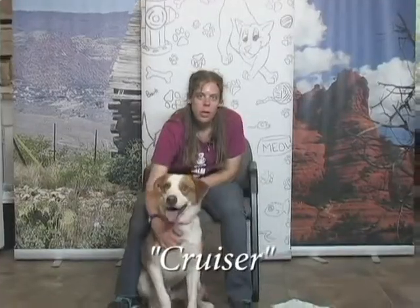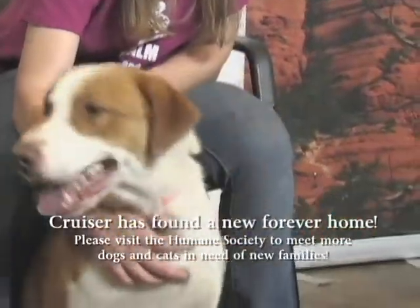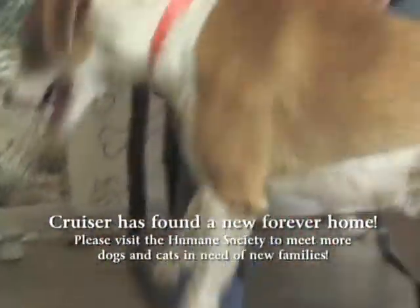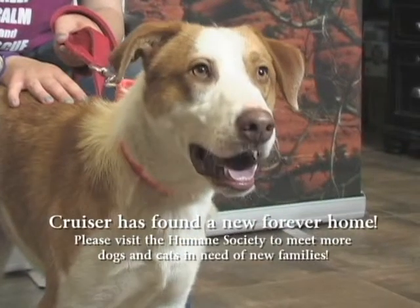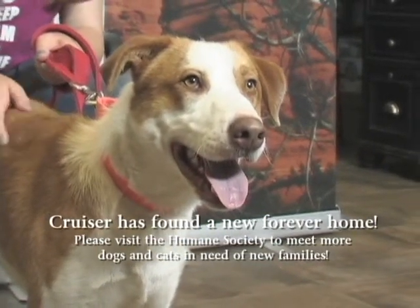This is Cruiser. He is a 3-year-old male shepherd mix. He is very good on the leash, loves people, and he would do best in a home with no cats. And a meet and greet would be great if you have other dogs. Again, this is Cruiser, and he is a 3-year-old male shepherd mix.